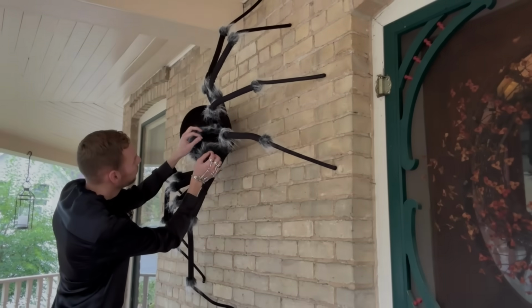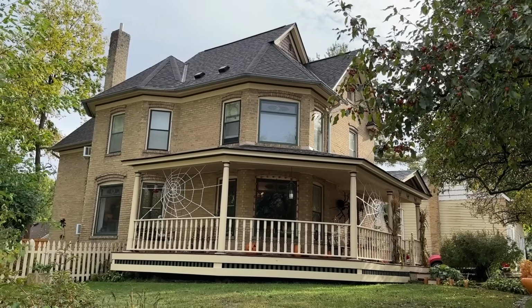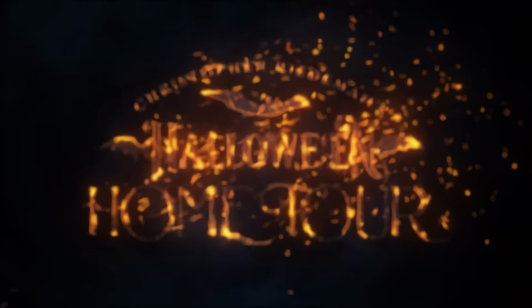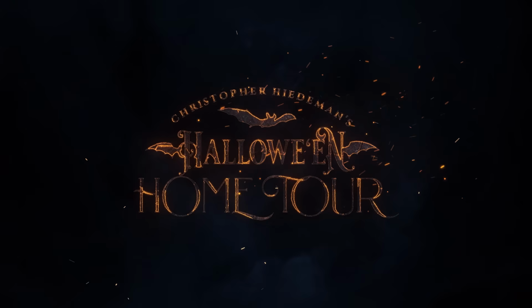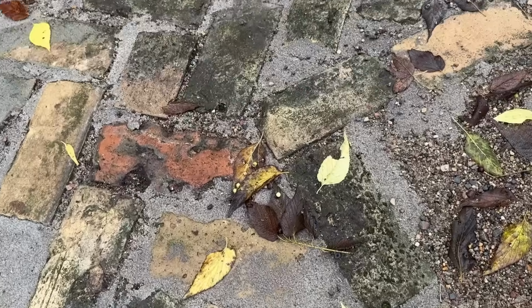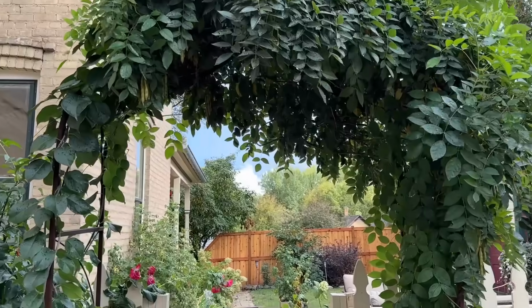I've been busy putting the spooky finishing touches on our home, and I can't wait to show you. The leaves around our home are just beginning to change, but there are still some summer blooms holding on this late September.